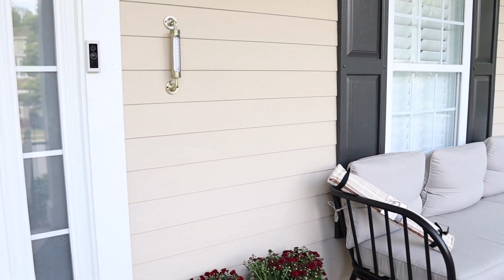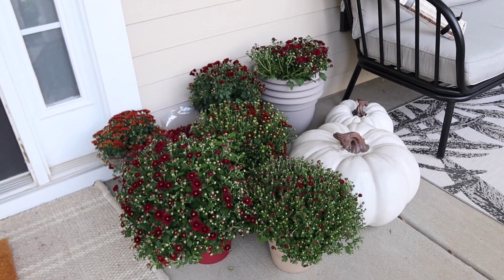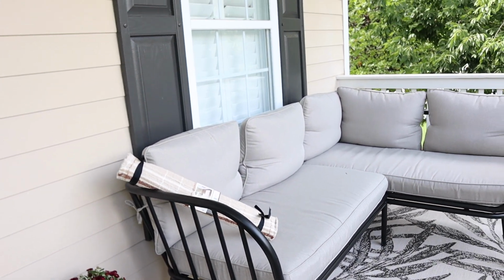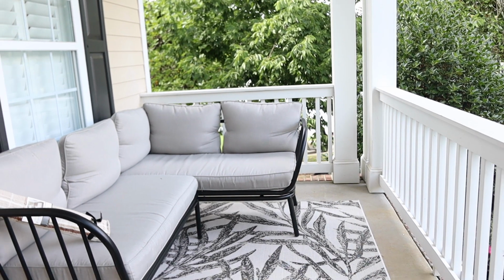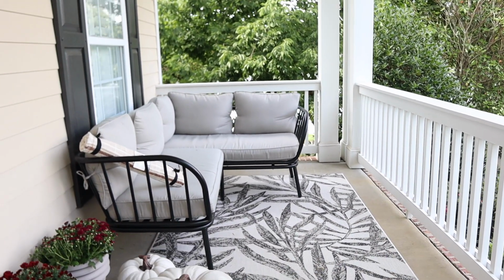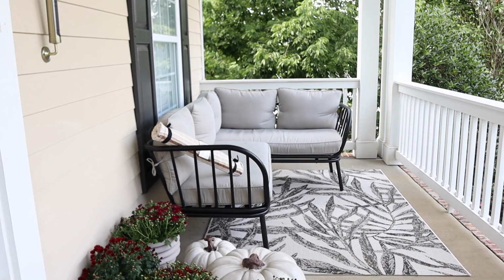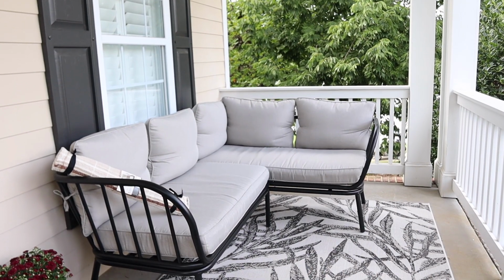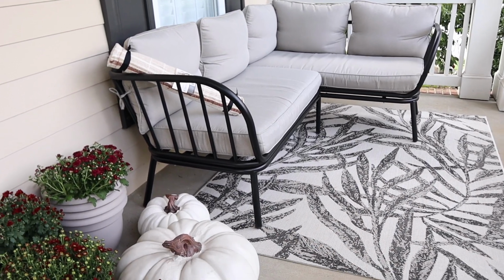So we did have some beautiful Hearth and Hand hammock swings that were hanging over here where our little sectional is. And unfortunately, we were not able to keep those out here for very long because they were greatly impacted by the wind and would get caught in our ceiling fan. And we just felt like for safety and for not breaking or ruining our ceiling fans, we needed to return those and then replace it with something.